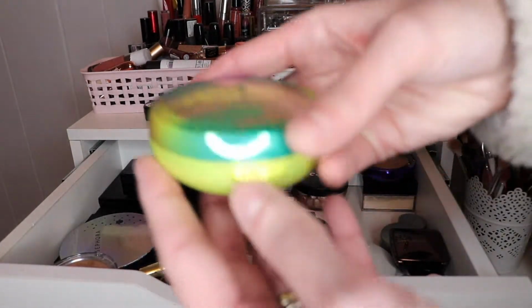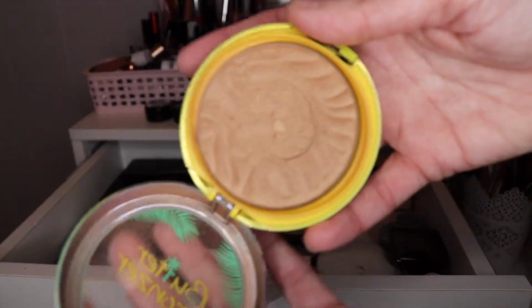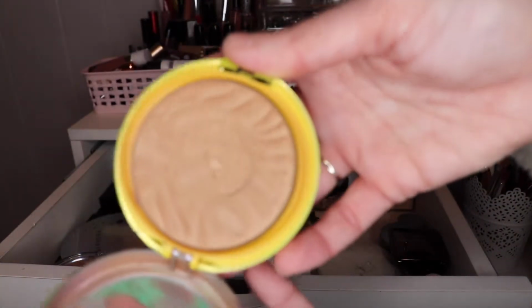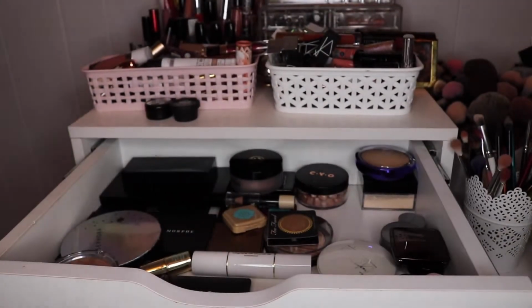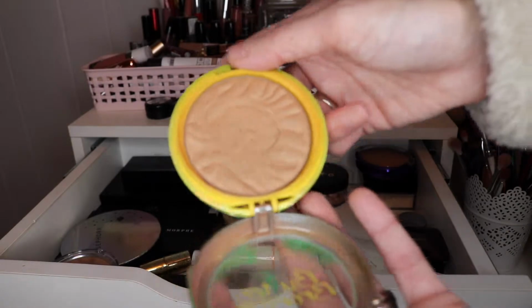Okay, next I have the iconic Butter Bronzer. I have mine in the shade just bronzer, not light bronzer, just plain bronzer. I have a pretty good dent in this. You can see I'm about to hit pan on that. I love this bronzer. It of course smells amazing.